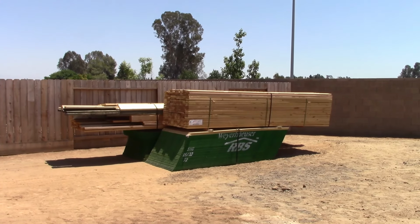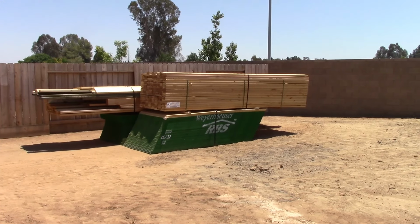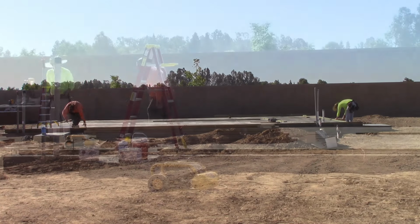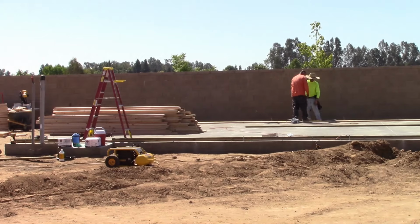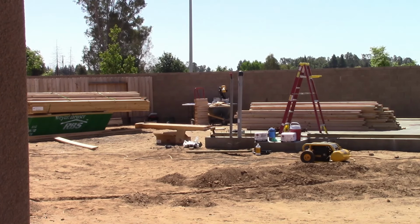So the framer comes first thing in the morning. I'll bring you back then. It's all the studs getting pre-cut to 11 feet 1 inch to be exact. Things are moving along quick, man.